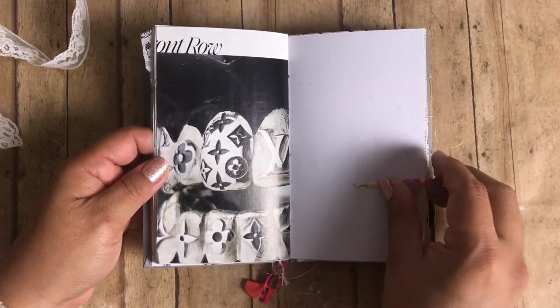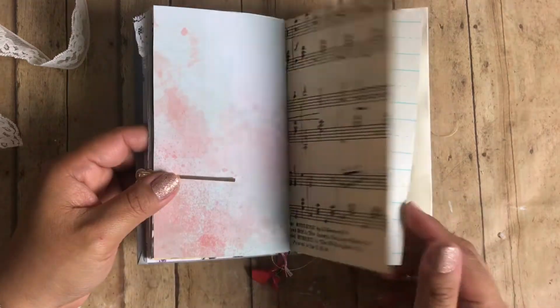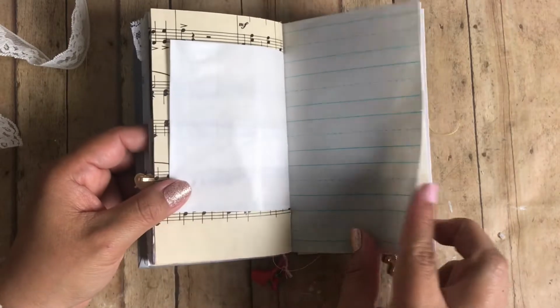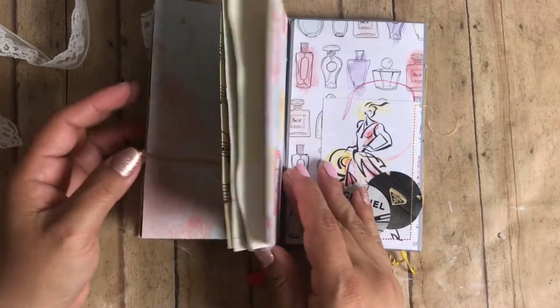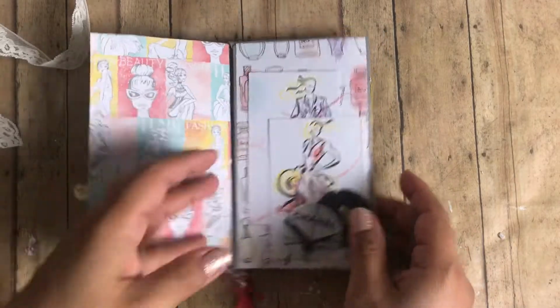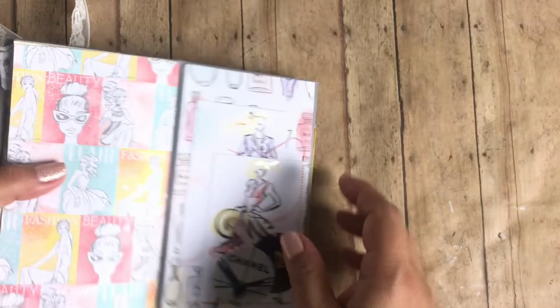I have this little hair clip that could be like a paper clip, with better glasses. So cute. We've got some vintage music sheet papers, glassine bags, writing, school writing paper, coffee dyed paper, fresh new paper. And then this right here is also a little tuck spot, and it is also a pocket. So you open it up and it's a pocket.